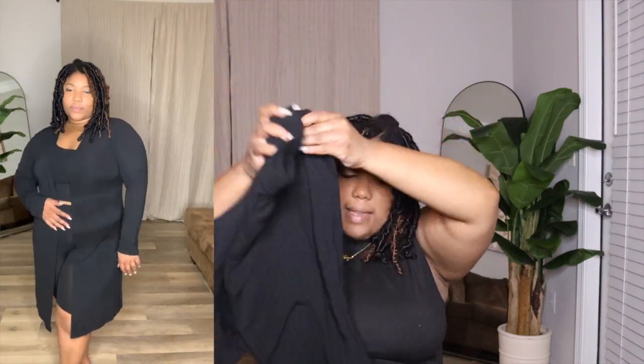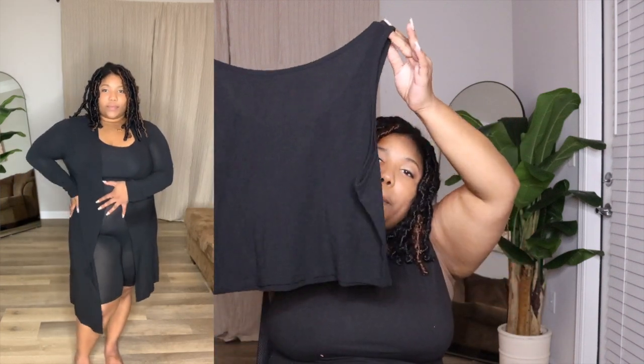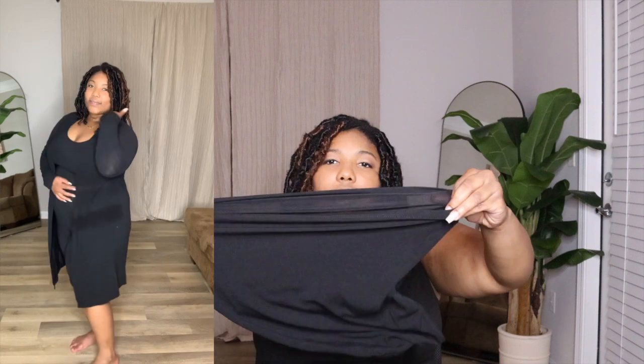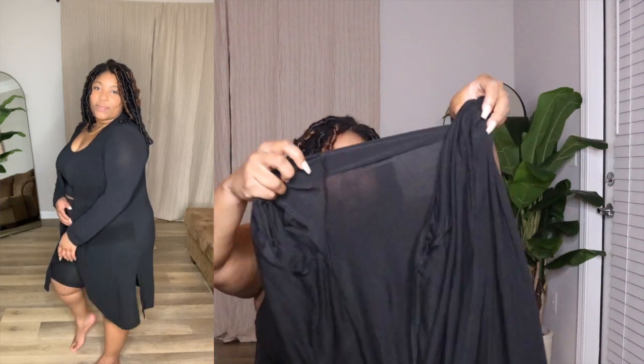I got these cute biker shorts in black, and this set comes with a cute crop tank top, and this material is pretty stretchy. It gives a little bit of a cotton feel, but it is light, not too heavy, and it comes with a robe also. So this is really cute. Long sleeve, baby. I really like that because I feel like I can just walk around the house, and I can definitely see myself walking around the house in this set because it's easy, honey.